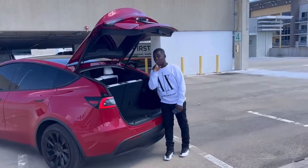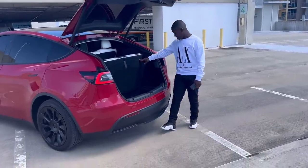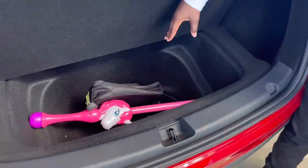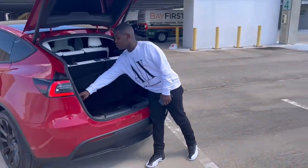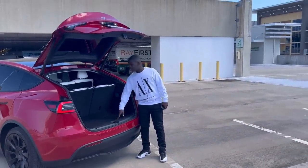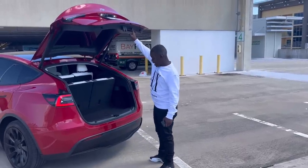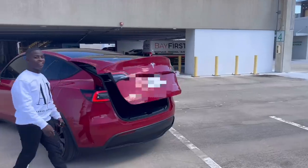Babe, I'm gonna do the back real quick. I know you're supposed to be doing the interior, but oh well. This is the trunk right here. It's the second trunk. Don't mind Lila's little toy, for the ones that got kids, you know. You got some space right there, and you could fill the bottom part and fill that up. And then you just click that little button, and this tube comes down.